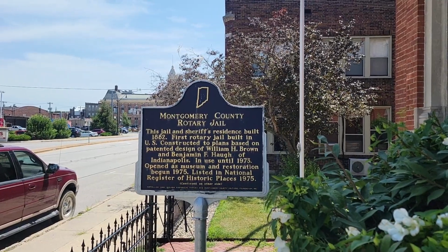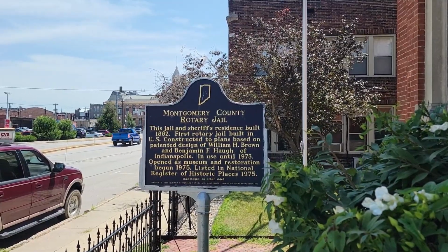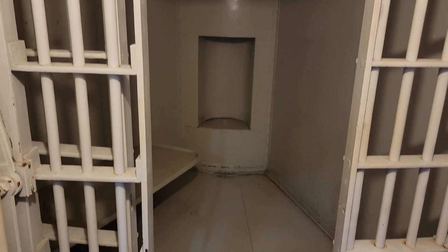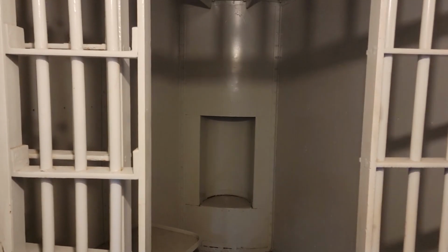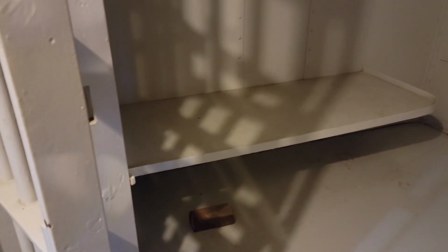And this is the Rotary Jail. This is the first one ever made, and it is actually a really cool invention. Each one of these cells has room for 2 inmates, and then it is stacked 2 high, 3 high. I don't know. I don't do math on camera. You guys know that if you've watched the channel for any length of time. But there's room for 32 prisoners here, and it was made as a drunk tank.